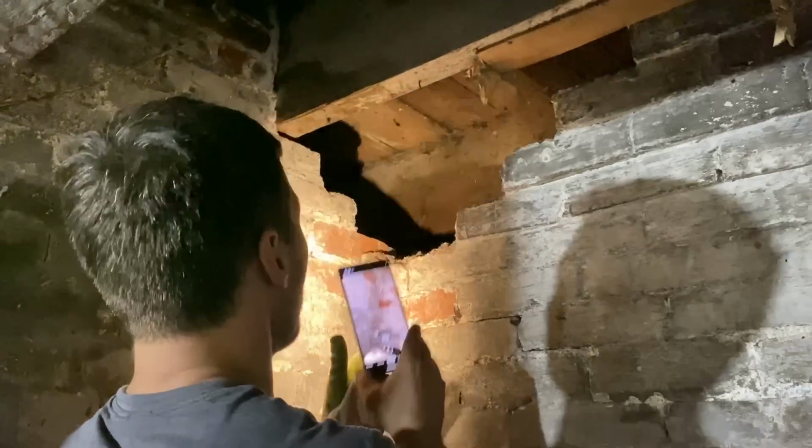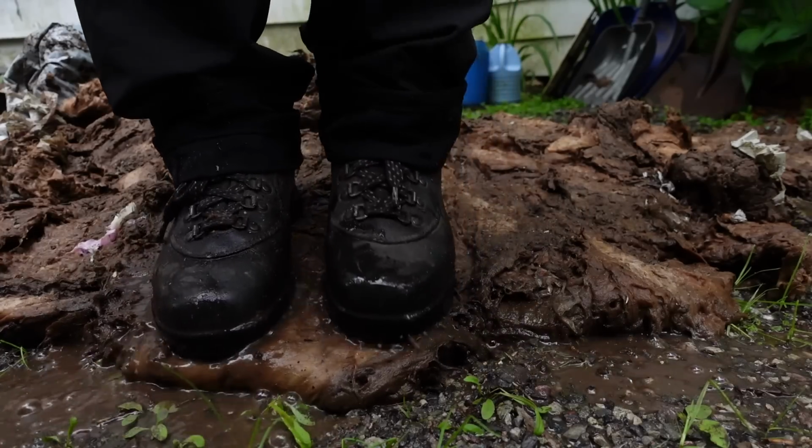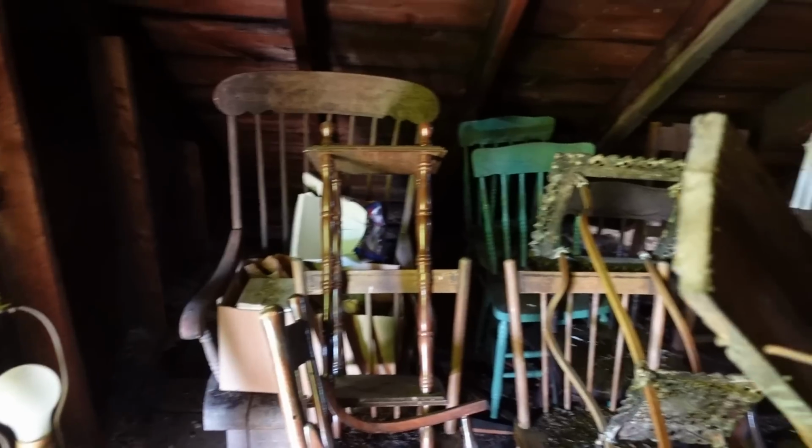Now, if you are new here, I purchased this house last summer, sight unseen, and found myself the proud owner of a wet basement, a crumbling foundation, a leaky roof, a house full of junk, and an attic that is packed to the brim with antiques. It's mysterious, all right. Mysterious just how all this stuff came to be in the attic in the first place.